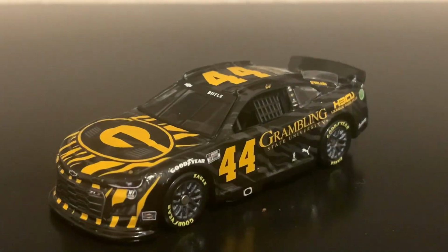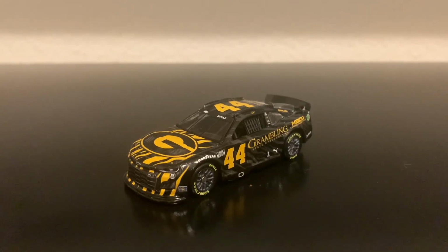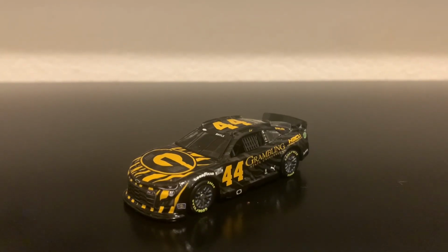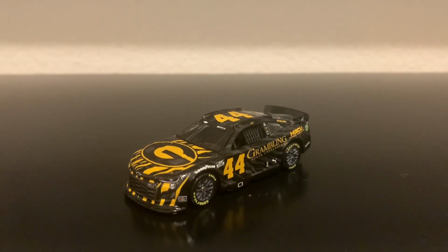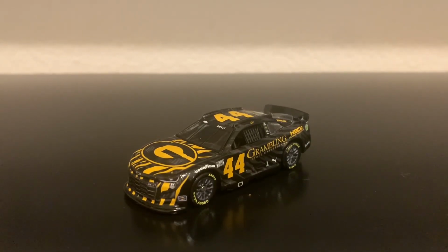If you guys are looking for the Greg Biffle Grambling State University diecast, I recommend you get it in the ARC. It will come out sometime this year. I know it might be a little bit later, but I got this in the metal chassis edition. If you're going to want this diecast, make sure you get it in the ARC. They are cheaper. But otherwise, very nice. And we're going to move on to the last 2022 diecast in this review. It will be the Kimi Räikkönen Watkins Glen first start car.